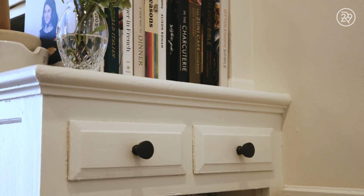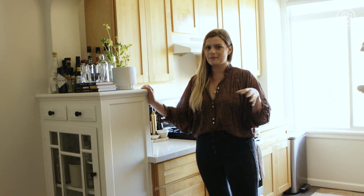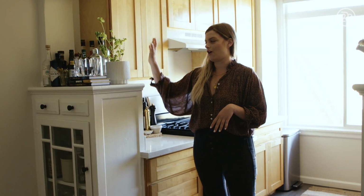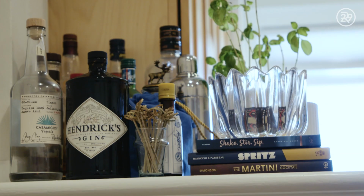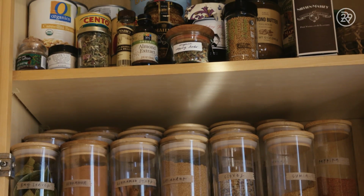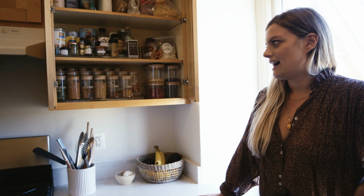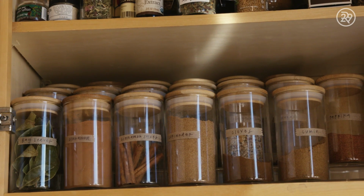And then over here on the other built-in, we have our bar area. We were thinking about getting a bar cart, but then we ultimately decided that we could just use the top of this built-in to display all of our alcohol and our shakers and things like that. So it's been perfect. My little spice organization that I'm very proud of. I got all this stuff online, and I just ended up making a spice rack with all of our spices. It kind of brings me joy.